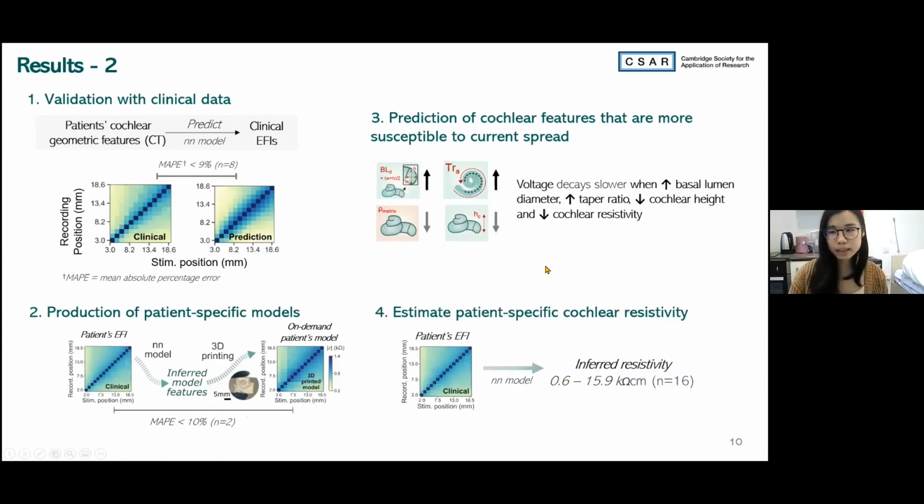And in addition, our approach provides a unique capability of predicting or estimating the patient's specific cochlear resistivity. So this information will be very useful because the resistivity of cochlear bone is very difficult to measure using traditional methods in live humans. So this information hopefully could provide a very valuable reference for cochlear bioelectronics research.